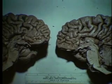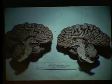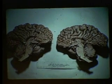In the next one, now, who can tell me what's wrong with these brains? Now that you're young neuroanatomists, what's missing? The corpus callosum. Evidently 1% of the people don't have a corpus callosum. Do you have yours? I don't know if I have mine.